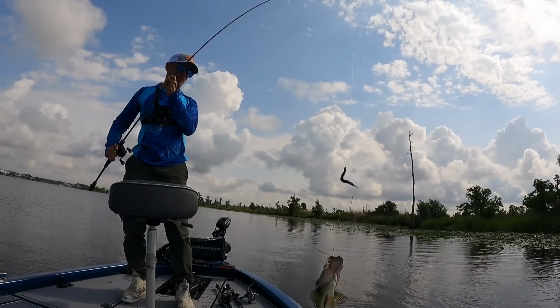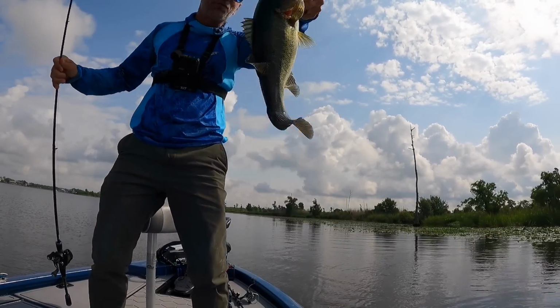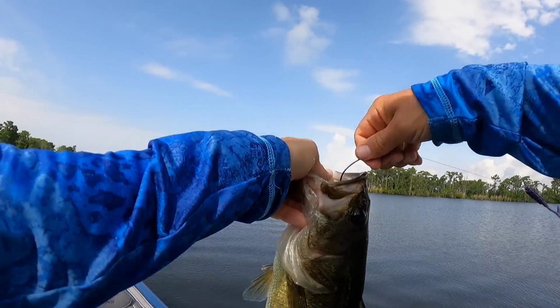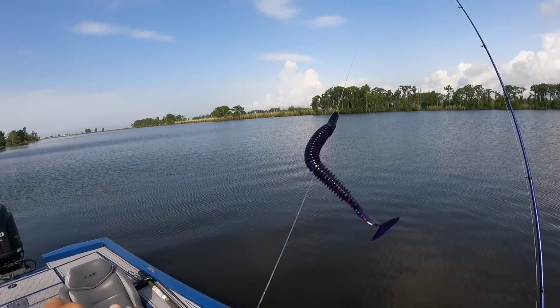All right. I mean, that's a 2-pounder. That's a good fish for down here. Look how dark, just beautiful. Beautiful fish. Another one on the Zimmer swimmer. Woo!